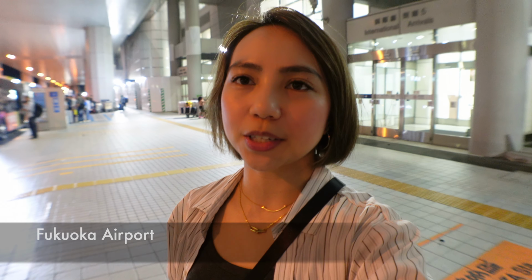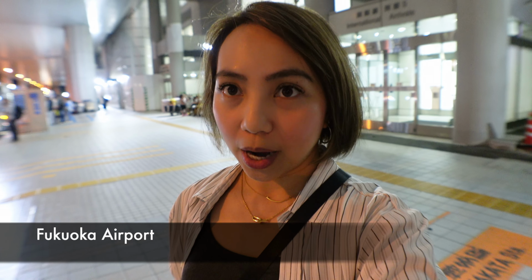The immigration process is smooth overall. I would highly recommend you fill out Visit Japan web and download the QR code para pagdating niyo dito sa immigration mas mabilis na. Otherwise, it's okay. You will just have to fill out yung immigration form manually dito. And then ayan, nandito na kami sa labas. Sasakay na kami ng bus papunta sa Hakata station.